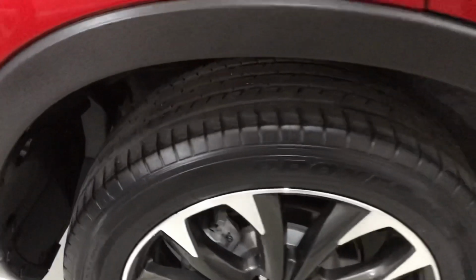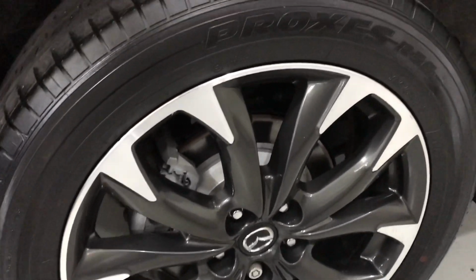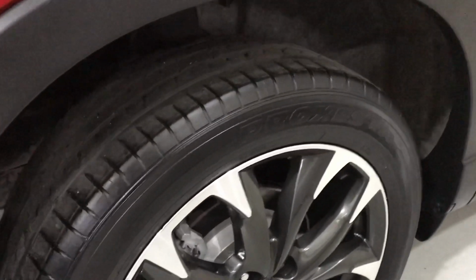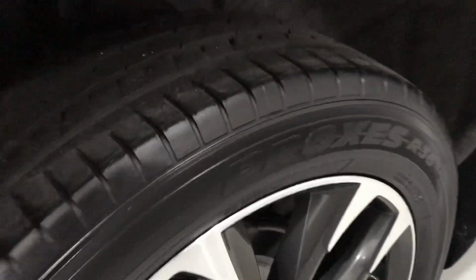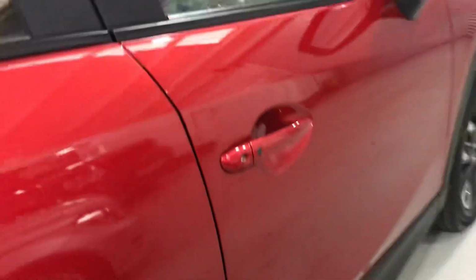As we get to the rear wheel, can see that one's in excellent condition. There is a little mark on the alloy there, just a tiny mark underneath the lacquer. It's no detriment to it though, and an excellent level of tread on the tyre as well. No marks down the door edges, no dents or scratches.